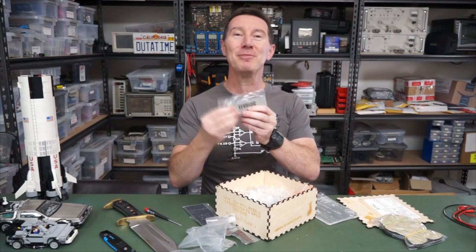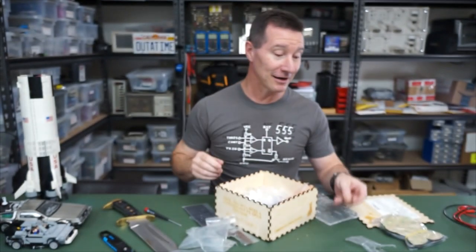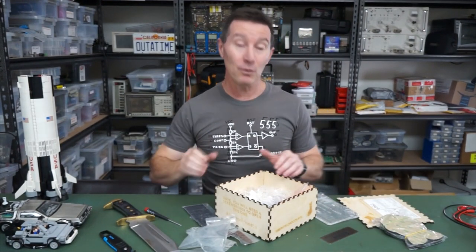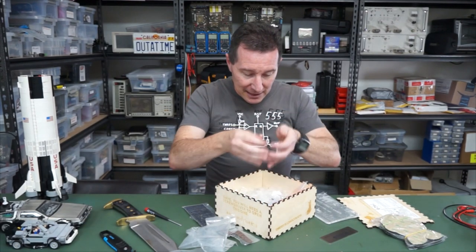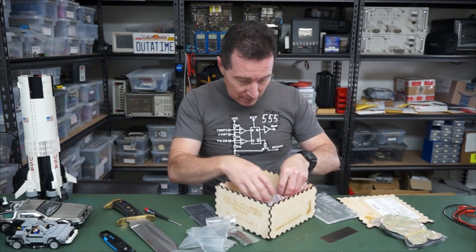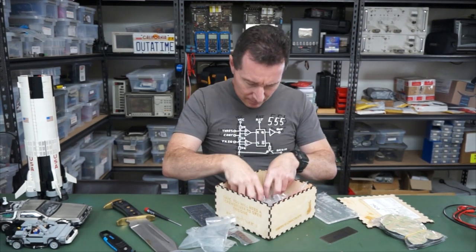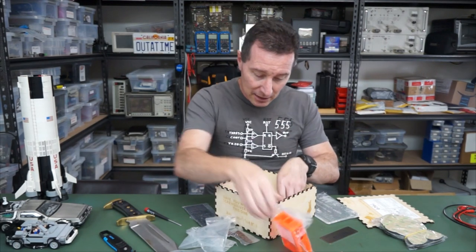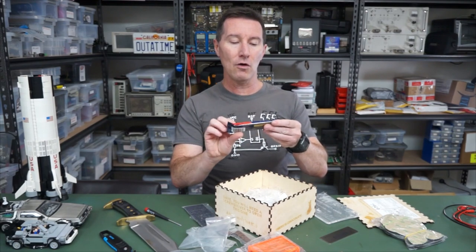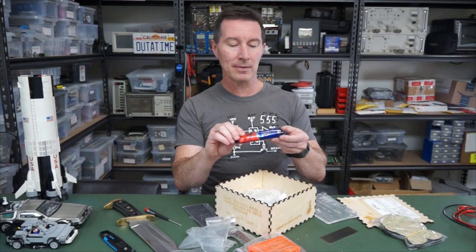EEVblog Pi supercomputer cluster. I'll have a very nice badge for my Raspberry Pi supercomputer cluster. Anyway, whether or not it's a Raspberry Pi or an Orange Pi, but look, all these little laser cut thingamabobs. They're little shapes. Oh, little digits, like 7-segment digits. And all sorts of stuff. I'm going to have to read this. We've got a Pi case, laser cut, and coal phaser since 1891, made in Finland.